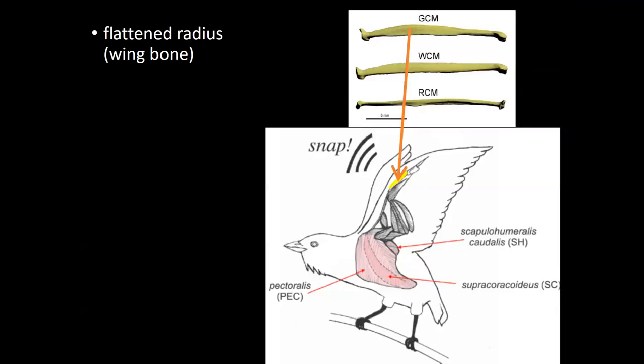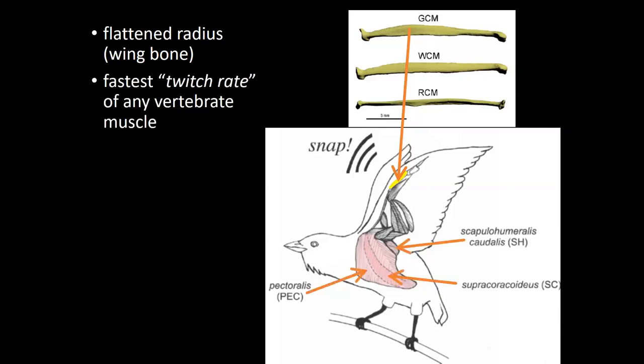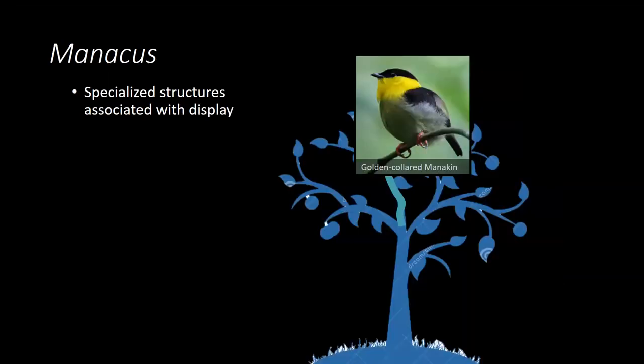So they're actually beating together flattened radius bones of their wings at an extremely high speed. So this is the fastest twitch rate that's ever been measured for a vertebrate muscle. And they do that at such a high rate, that was a second and a half of footage back there, that it creates a resounding snap noise.